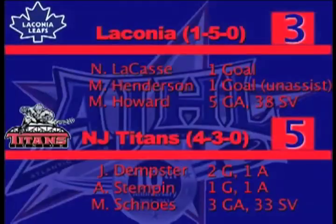The Konya Leafs and the New Jersey Titans, and there was a lot of offense in this one. 8 goals to be exact, 5 of them from the New Jersey Titans in the victory. Jordan Dempster was the star as he picked up 3 of his season's 8 points with 2 goals and an assist. Stempen added a pair of points as well for the Titans.